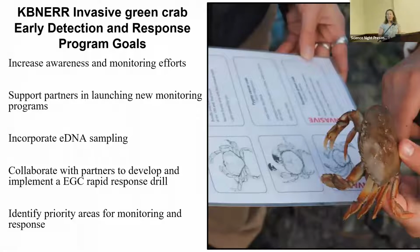Looking at incorporating eDNA sampling, this is environmental DNA sampling, and Metlakatla is already doing this as well. You can get a scoop of water and then send it in for analysis to see if green crab DNA is in that water. It's one other tool available to us for early detection.